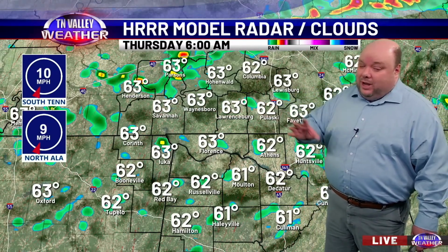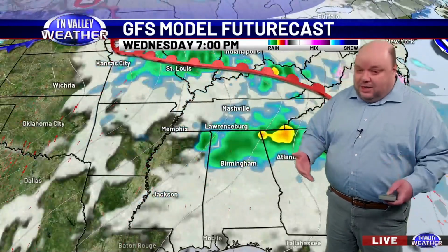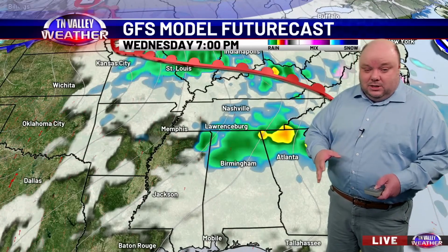Overnight tomorrow night, we'll have to watch as a just in case. Just don't think it's a guarantee of severe storms because it's not. We'll just have to watch as a just in case.